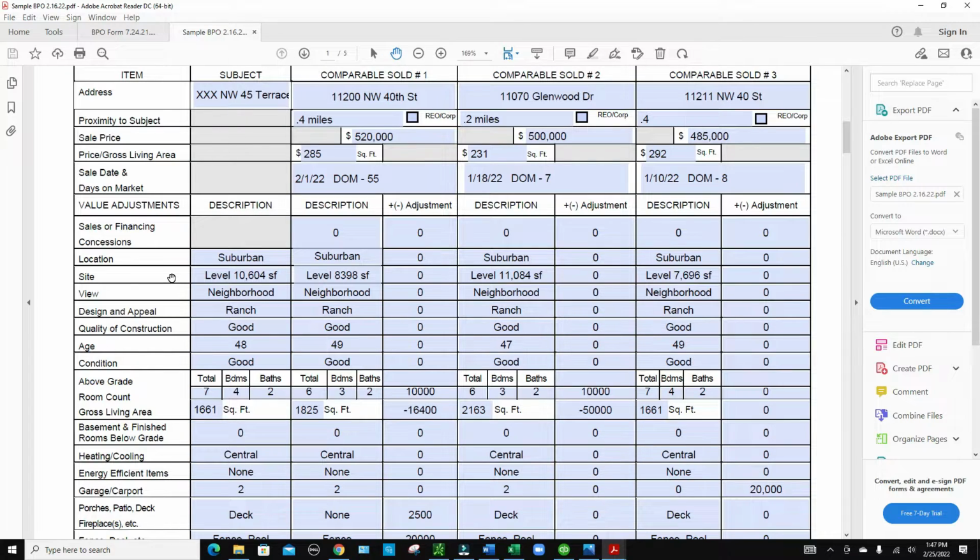This is a ranch style home. If it was a 2-story home, I would call it a 2-story. In your part of the country, maybe you're talking about Cape type homes or 2 doors or whatever. The design and the appeal should match as much as possible. In my case here, I would not use 2-story homes when the subject property is a ranch style home. Quality of construction can be good, fair, average, or excellent. In most cases, the quality of the construction is a factor of its age. So a brand new home would be considered an excellent kind of home. We'll put in its age and the ages of the comparables, its condition.